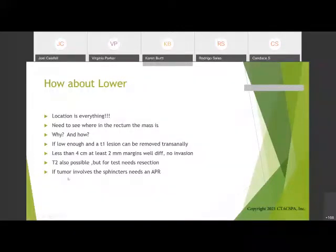If your tumor ever involves the sphincters, even pre-treatment, you need to do an APR because you have no way of telling, even after chemotherapy and radiation, if tumor is left over. So if it involves the sphincters from the start, you're going to be pushed to an APR.